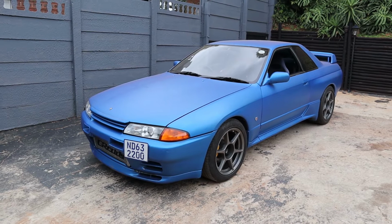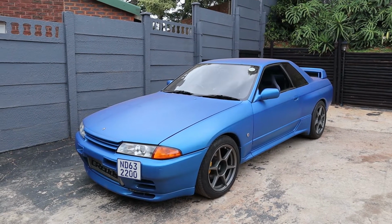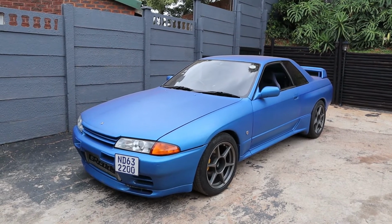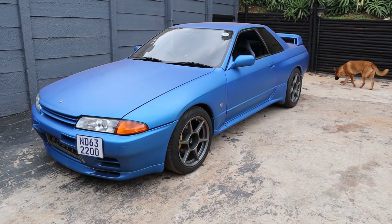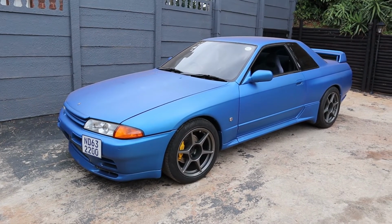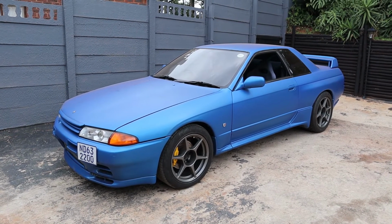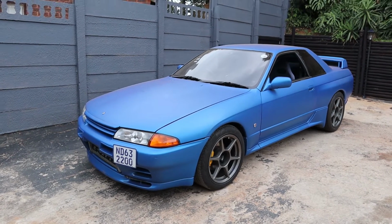Alright everyone, this is a 1993 Nissan Skyline R32 GT-R. I've owned this car for roughly 5 years now. I decided to bite the bullet in 2013, November-ish. I picked it up at the Japanese auctions, and I'm not going to disclose the price, but as you can think, in 2013 it was a lot cheaper than what it is now. So I'm pretty stoked about that.